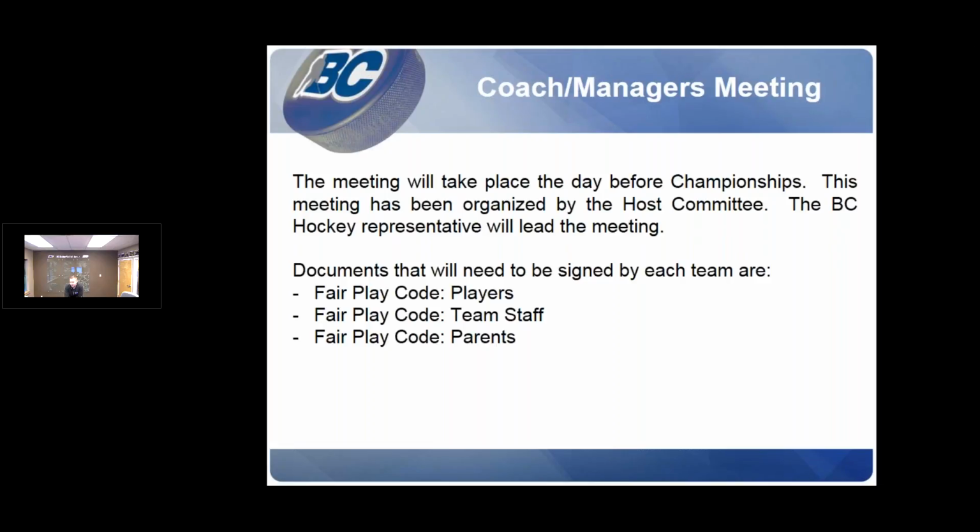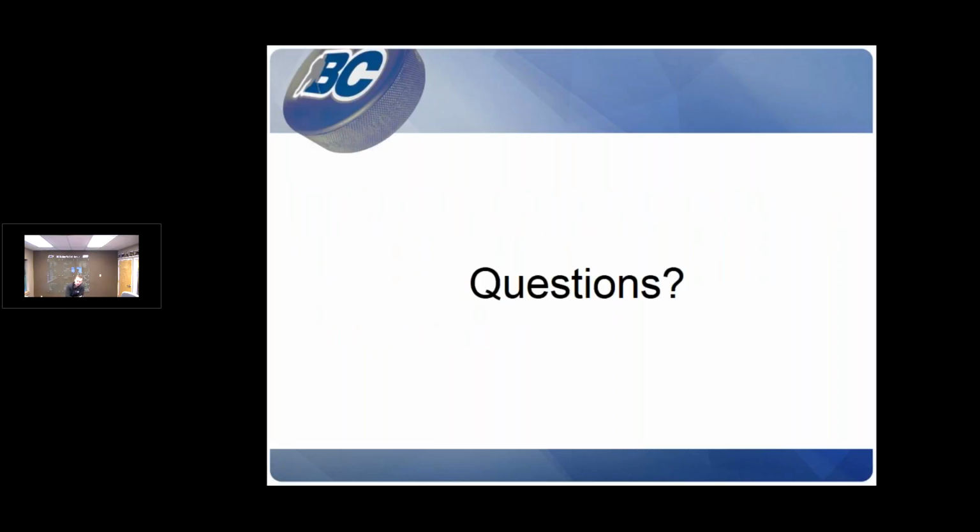We want to create a positive environment for everyone. We want this to be a great experience for the players, and by having everyone read and understand the Fair Play Code, it allows them to understand what the expectations are being placed on them and what actions that they should be taking around the event. So this will be provided to you and we signed off as your team.